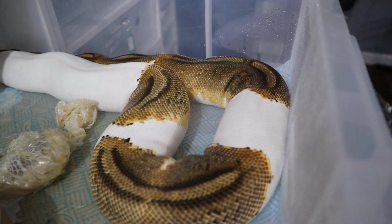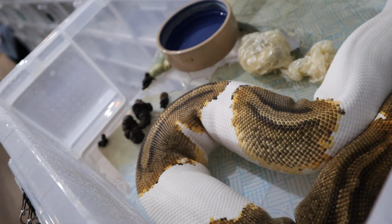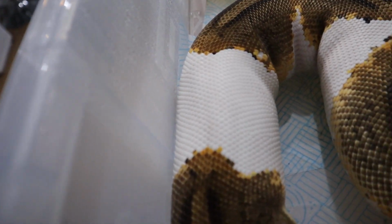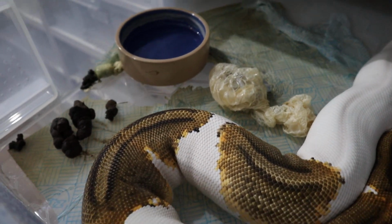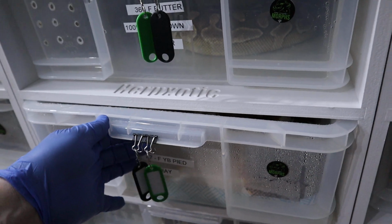But she's looking absolutely stunning. Just see how beautiful she looks. Beautiful, beautiful, beautiful clean paint job. And that's lovely. So we'll clean her out a bit later. Well done, Ray Ray. She's eating well. So let's see what else we've got.